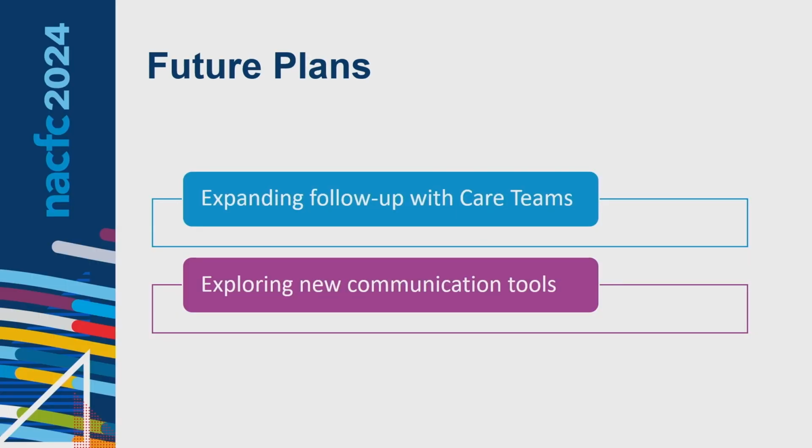And for some future plans for Compass. We are always taking a look at how we can do better, especially with giving care teams updates on things we're working on for your patients. So expanding that follow-up to make sure you're getting that follow-through when you refer someone to us, and so that you know the outcome of what happened. And exploring some new communication tools, so other than our phone, email, and online form, exploring some things like texting to make it easier for us to communicate with patients.